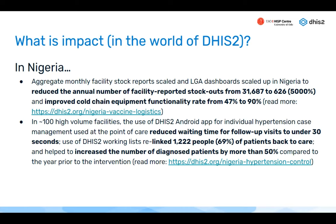But then people at the facility used the working list. They used the individual level data to find all of the ones who were somehow missing. They were not going back to care. And then they actually relinked more than 1,000 of these people back to care by following them up. And overall, they were able to increase the number of diagnosed hypertension patients by more than 50%. So we think that these digital interventions really do have a huge potential for change.